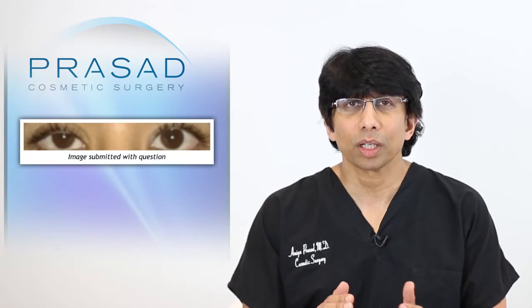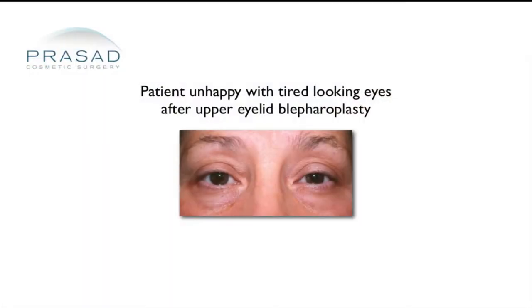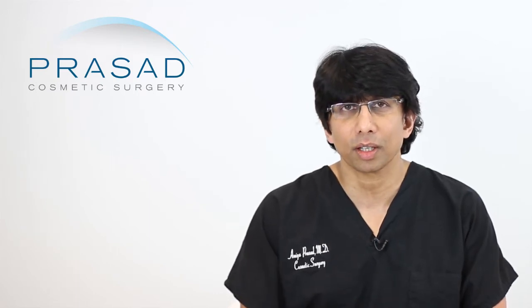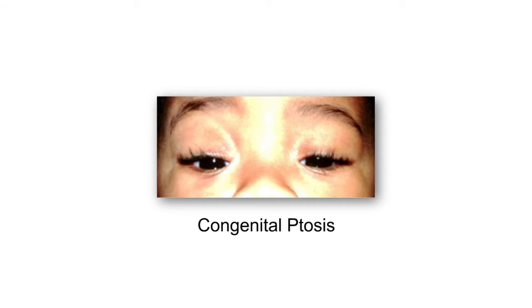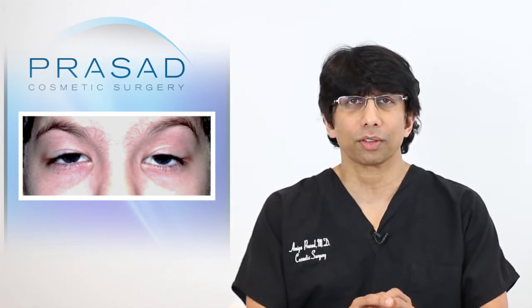So to begin with, when I look at your photos, I note that the right upper eyelid is lower than the left upper eyelid. Now, the term for an eyelid that's low is ptosis. Ptosis means drooping, and when we refer to eyelids, we call it eyelid ptosis. Specifically, in a situation where someone is born with it, which appears to be the case for you, it's referred to as congenital ptosis. Congenital ptosis means that the muscle, called the levator muscle, the levator palpebrae superioris muscle, didn't fully develop, and therefore it doesn't contract like a normal muscle, nor does it relax like a normal muscle.